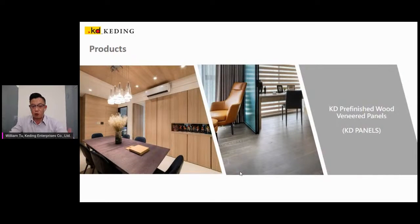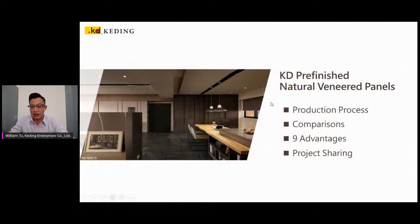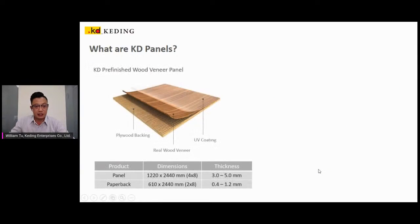So what are KD panels? We're going to be talking about the production process, the comparisons of KD panels and other competitors, and the advantages, and we also are going to share some projects as well. So let's start with what are KD panels. KD panels consist of a layer of real wood veneer laid up onto a plywood backing, and on top, there is a UV coating, which is the protective layer for the surface.